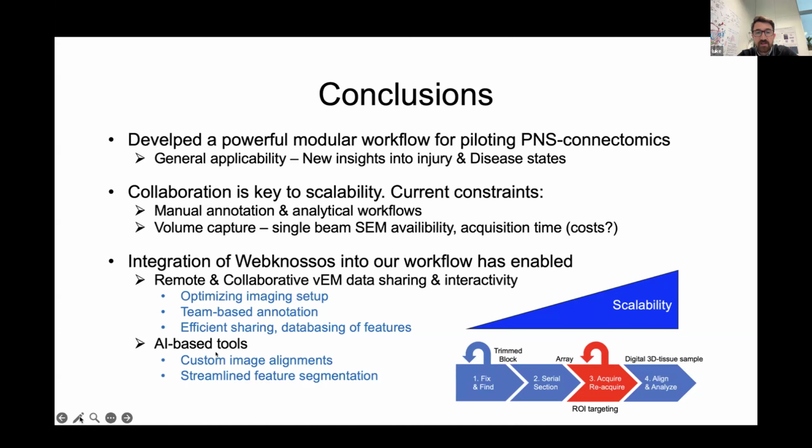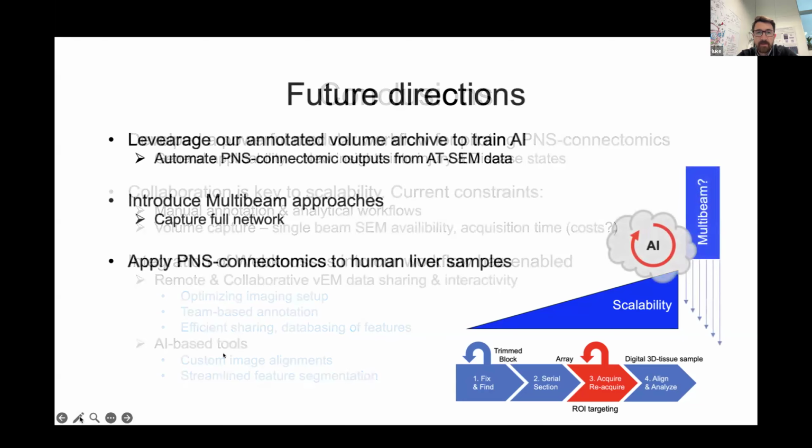We have team-based annotations with lots of people working on the data sets, and efficient sharing and databasing of features. The databasing is something that I really like, that you can copy these links and go back to exactly where you want to go in the volume. And then we've also begun to integrate the new AI-based tools that WebKnossos have brought online recently.